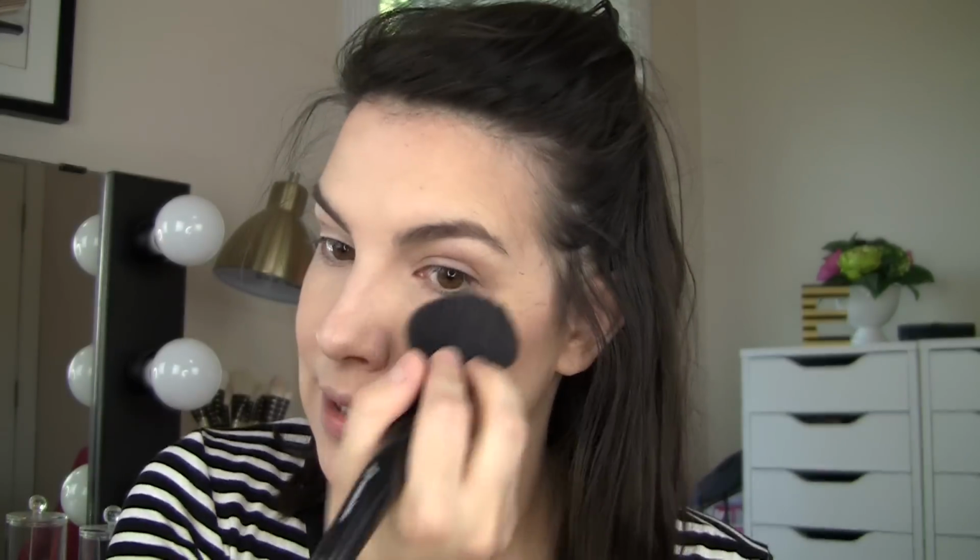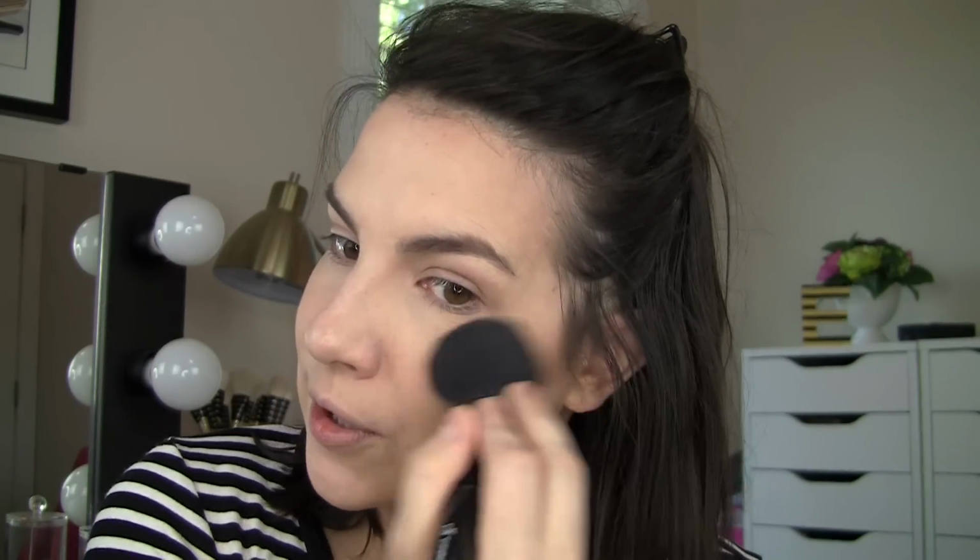I think this product is a strong like for me, but maybe not a love, simply because I feel like I've got a lot of different bronzers. I've got a lot of different contour shades and highlights. While it's a nice little product to have some of these different tones all in one, it's not one of those things that's screaming necessity at me.